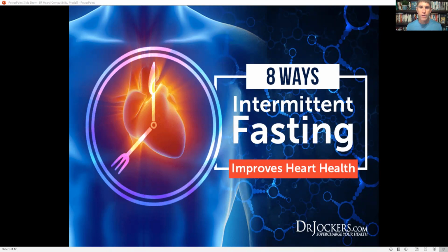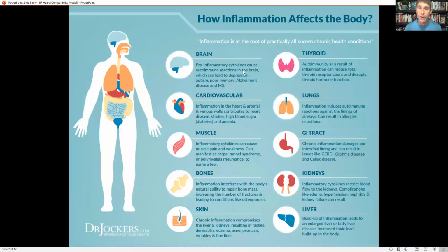And so we know that cardiovascular disease is really the number one killer in westernized countries, right there with cancer. And when we look at the root cause of heart disease, we know it's inflammation. In fact, inflammation is at the root of practically all known chronic health conditions. So when we think about dementia, Alzheimer's, Parkinson's, these are all diseases characterized by chronic inflammation. Cardiovascular disease, so heart disease, whether it's atherosclerosis, arteriosclerosis, blood pressure issues, these things are all related to chronic inflammation that's affecting the arterial beds.